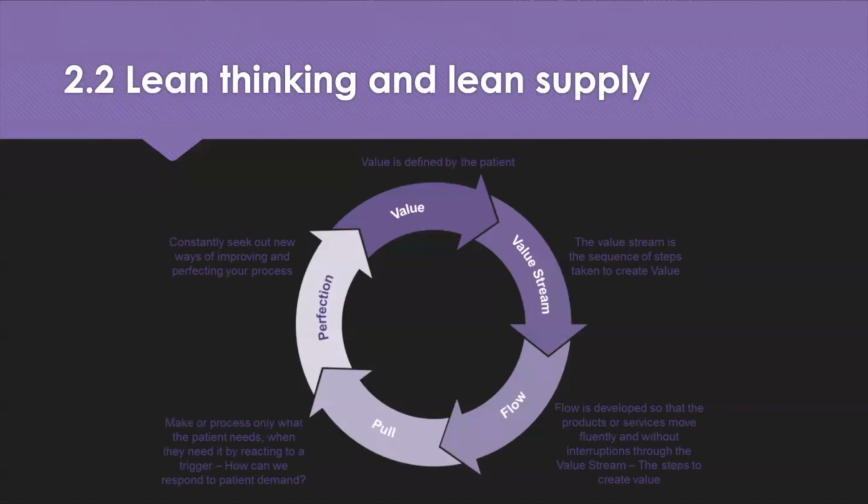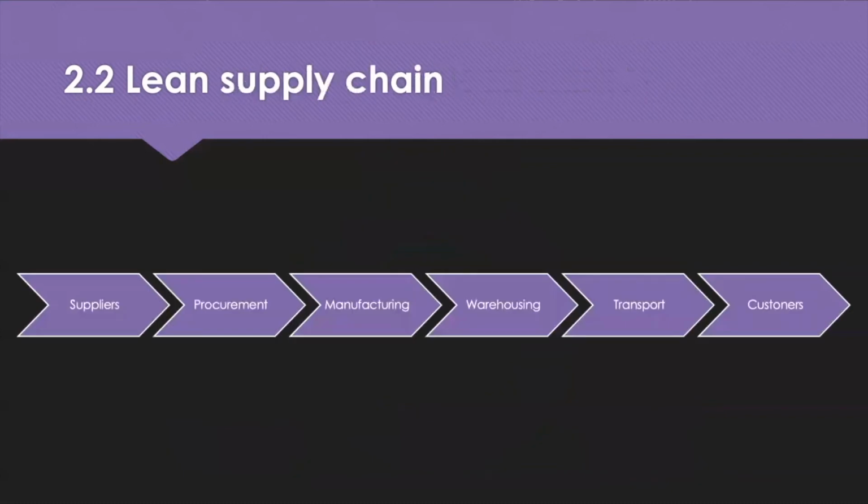Lean thinking is not a one-time event, but a continuous process that's captured in the final stage, which is the final seeking of perfection, creating a philosophy within an organization for continuous improvement that involves all employees. Some argue that a process is not truly lean until it has been through the cycle of value stream mapping. But lean thinking approach can be applied to the entire supply chain.